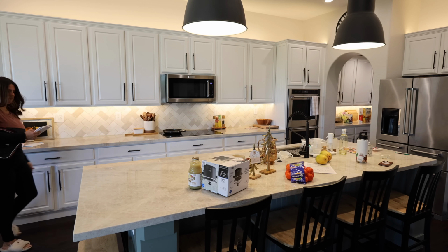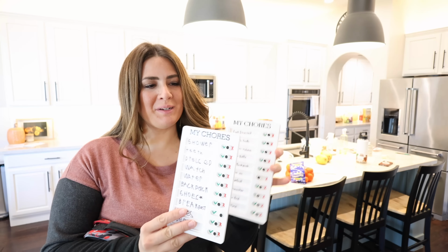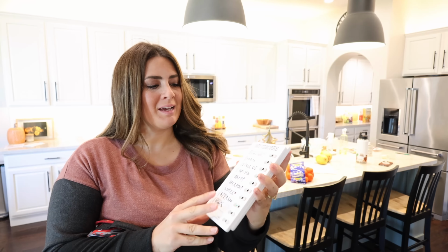These, by the way, have been super nice to have for the boys. So pretty much Liam and Noah use these, but they use these every morning. They kind of wrote up their list and then they just check it off every morning. It's made our school mornings so much better.